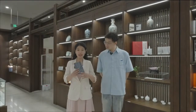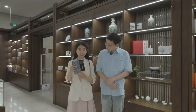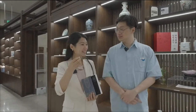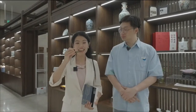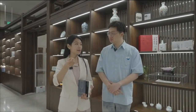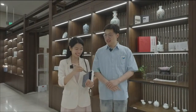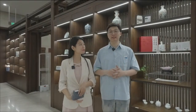For example, in my hand is a mini version of the sword. As you can see, what's the function of this mini sword? It's actually a public transportation card. It has all the decorative patterns and characters that are the same as on the real sword. It's really useful, and very cute. Yes, indeed. And there are also many other kinds of creative products in this area.